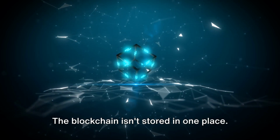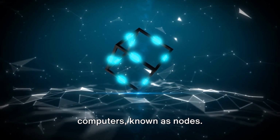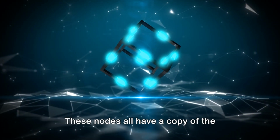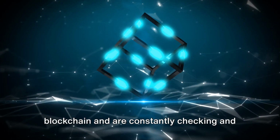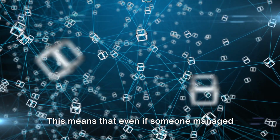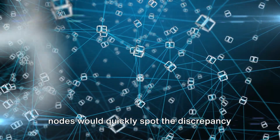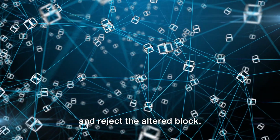The blockchain isn't stored in one place. It's distributed across a network of computers known as nodes. These nodes all have a copy of the blockchain and are constantly checking and verifying it against each other. This means that even if someone managed to alter a block on one node, the other nodes would quickly spot the discrepancy and reject the altered block.